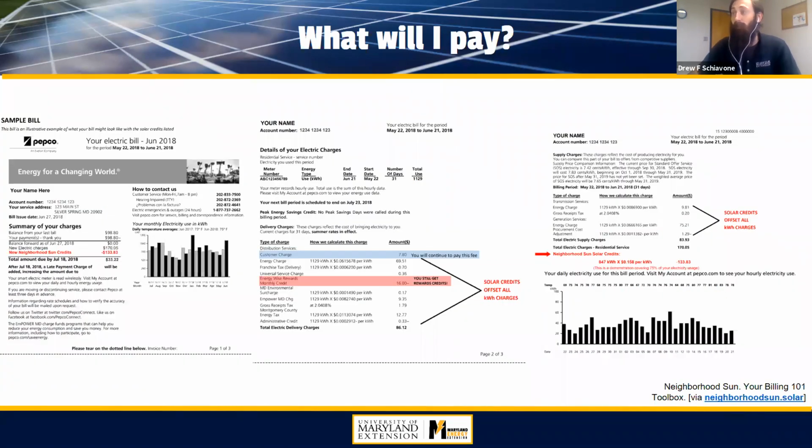So here's another example of a Pepco bill. Again, you'll see in this example, with a Neighborhood Sun program, you're being credited $133. And so you should be able to see where those factors come into play. So again, you can review some of this information and the resources I've linked here as well. I've got a link there to the Neighborhood Sun, and they have a number of good resources on their website.